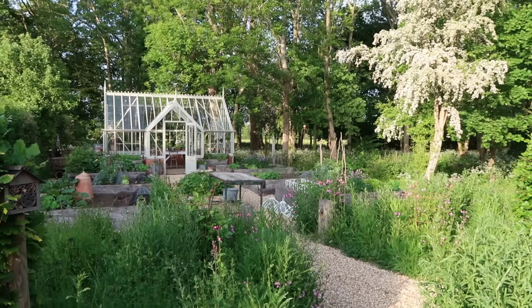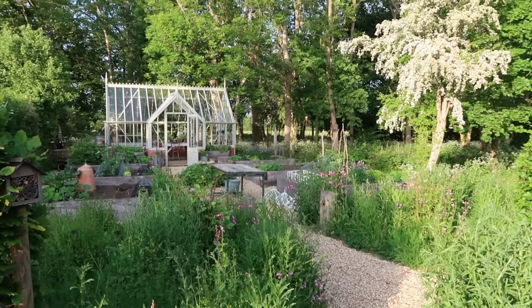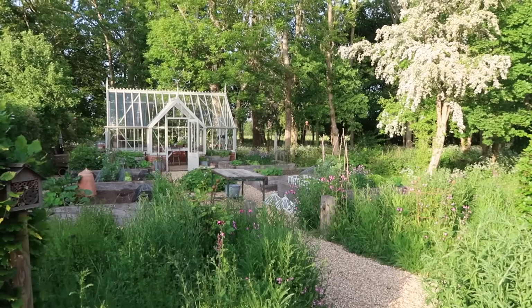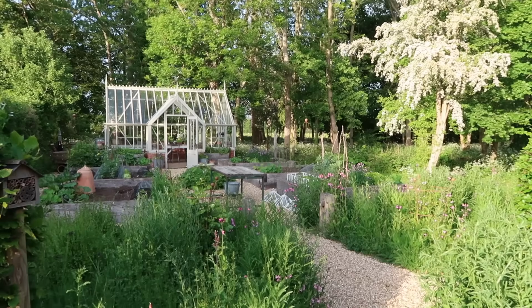I love this time of night when the light just starts working its way through the woods and all of a sudden golden hour hits and all the cow parsley's glowing. Lydia's kitchen garden's looking amazing as well, considering she's not really had much time here either. It's doing well. We'll see how we go.